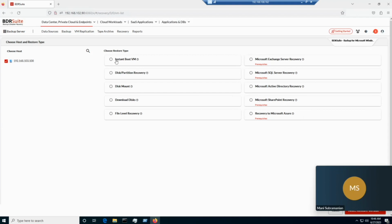One is I can instantly boot it as a virtual machine on a VMware or a Hyper-V host. So that, though I've taken a physical machine backup, it helps me to convert it from the physical to a virtual file format. So my physical endpoint machine can be booted as a virtual machine on a VMware host specifically, or on a Hyper-V host as a virtual machine. That is the instant boot, and this is more of an instant recovery option that you'll get, so you can achieve an RTO less than 15 minutes.